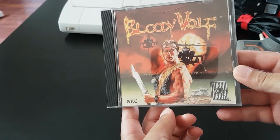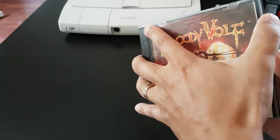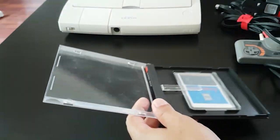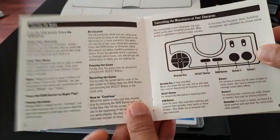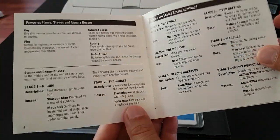And this is on the TurboGrafx-16, Bloody Wolf. This is based on the arcade game. Again, the hue card there, the booklet. I just love playing it. The music is great, the graphics are pretty good, the gameplay's pretty good. I really like and enjoy playing this one.